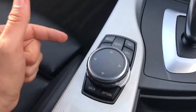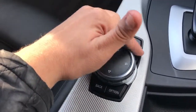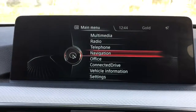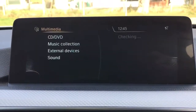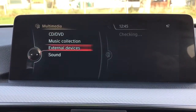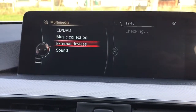You can then select things, you can jog it to the right, left, up or down, or you can get into these main menus just through the touch of a button should you wish to. We're going to use the dial. So at the very top, first of all, this car's got various different multimedia inputs. So if we select that, you can see we've got a CD player. In terms of external devices, this car's got auxiliary and USB input as well as Bluetooth audio.